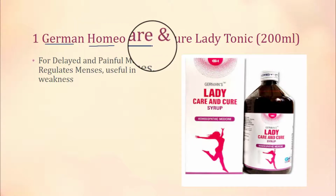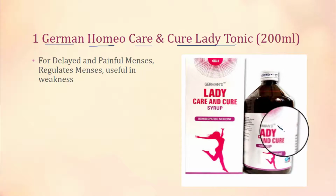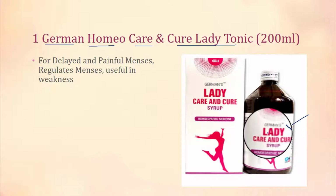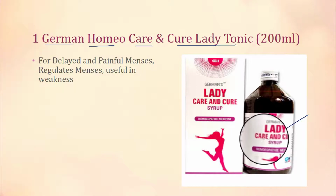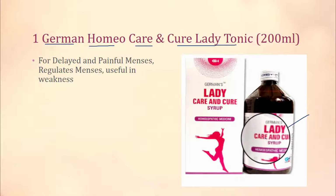It is a tonic to tone up the female reproductive system and regularizes gynecological disorders, menstrual rhythms, and the smooth and healthy functioning of the uterus. It is a well-tested remedy for controlling leucorrhoea. Amenorrhoea means absence of menses, dysmenorrhea means painful menses, menorrhagia means profuse menses, and metrorrhagia.